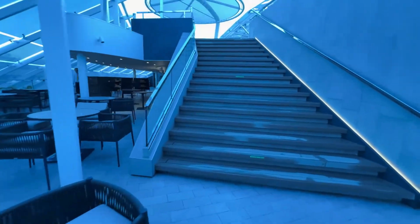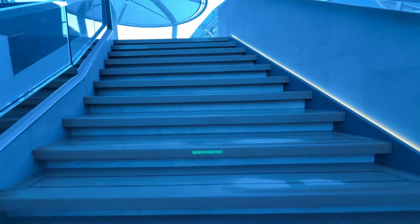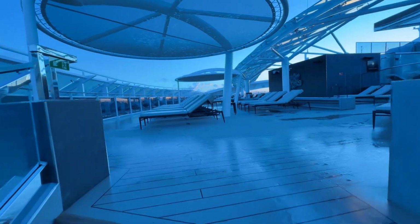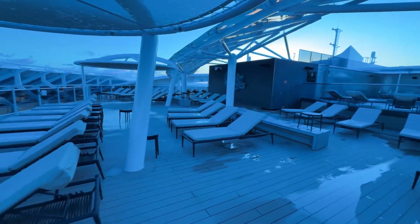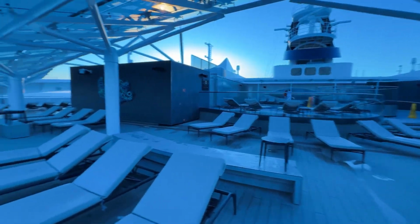And this is the Sundeck. This is where you'll find the pool and a hot tub. Again, exclusively for the opulent Yacht Club guests. How many times have I said opulent in this video? 422. I'm going to try to set a world record. So there's some covered areas here, plenty of places to sit your fanny down and enjoy the opulence of Yacht Club.